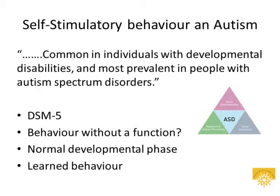And then think about the fact that all behaviour is learned. Again, we know as behaviour analysts that a behaviour is repeated because it's reinforced. If a behaviour continues to happen, it's because it's meeting some form of reinforcement and is serving some form of purpose or function.